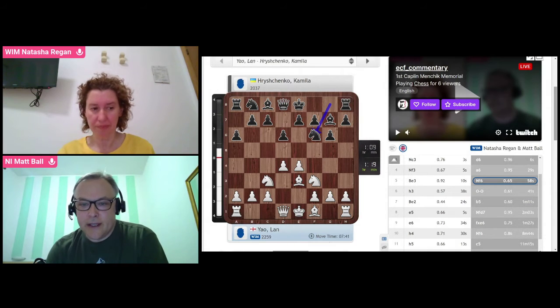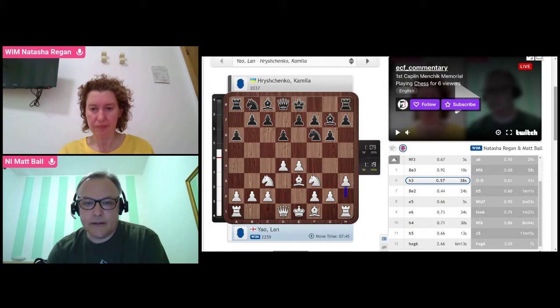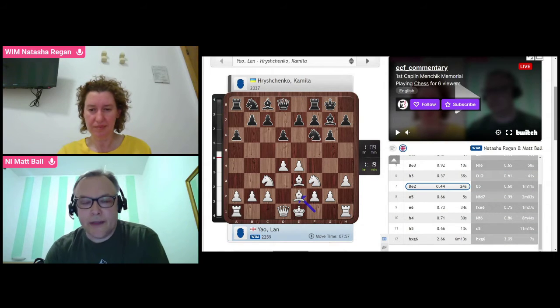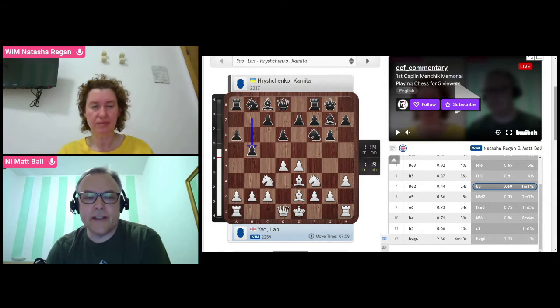And then we have h3. We're probably trying to stop that bishop coming out and pinning the knight. And castles. So we get a couple of developing moves, black castles, bishop e2. And then we get b5. So we've kind of gone into the Tiger's one.